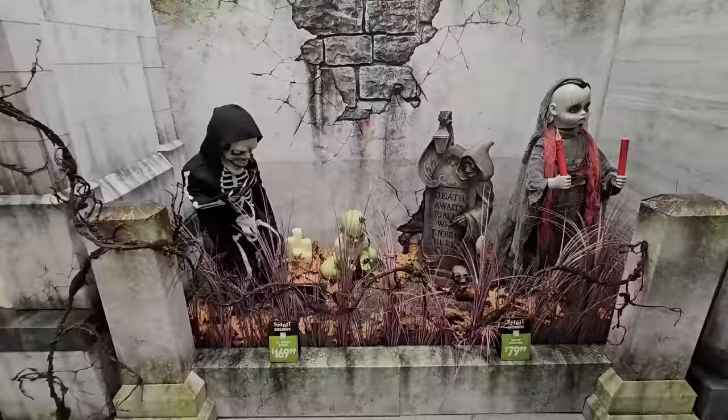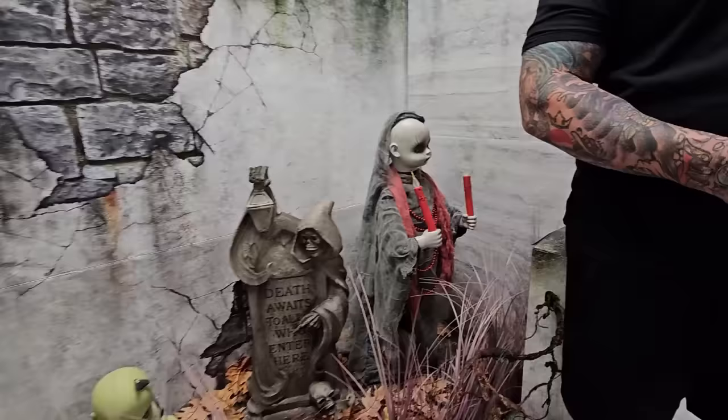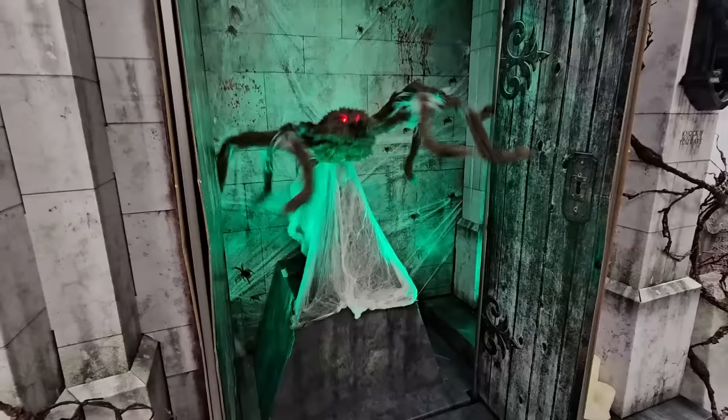Yeah. Oh, look. We've got little skelly bones and Grave Watcher, but they're not on. Yeah, they're not on. We've got the cool little skelly bones, but I want to hear Grave Watcher so bad. Her whisper voice. Whispering. Go by the doors. Okay. Oh, so awesome. That is so cool. And look at the candles. The candles are awesome.